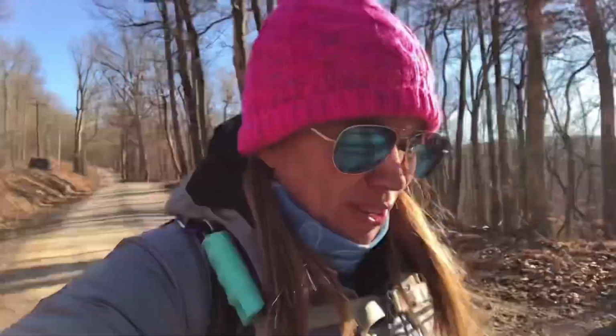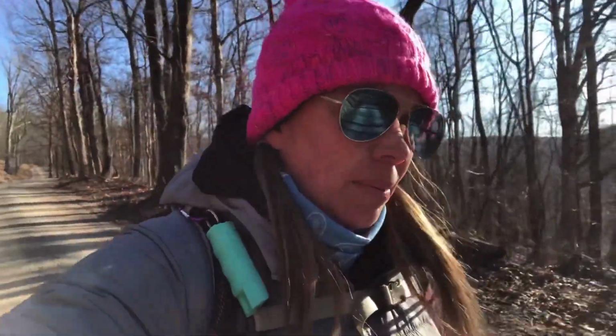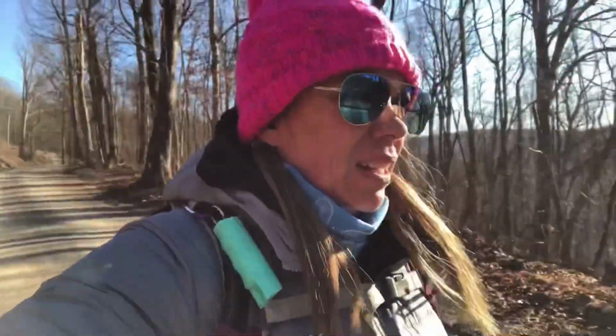Hey y'all, just doing some road walking back to the car. So to let you know how the roller coaster was today, it wasn't that bad. There were two ups that seemed like they weren't going to end. But yeah, it wasn't too bad, and some of the downs were a little bit steep. But it was a good 6.5 miles today on the trail.